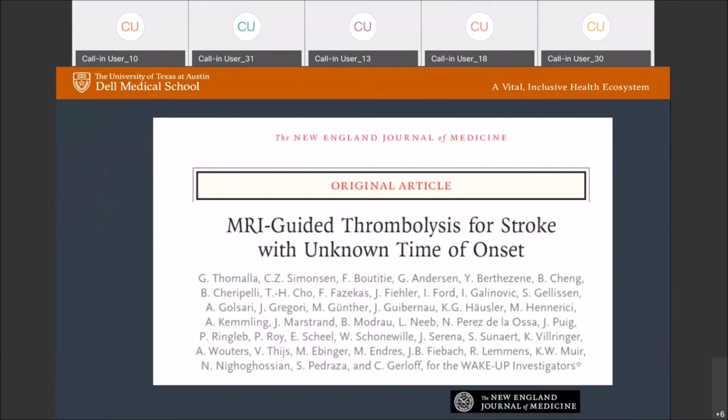Now, this was done in Europe, and we had been in close contact with this group as we were developing our studies and they theirs. They used the diffusion positive, flare negative design, but not in a quantitative way. To enroll patients, they did not measure the signal intensity, but more used a qualitative assessment about whether there was clear hyperintensity.